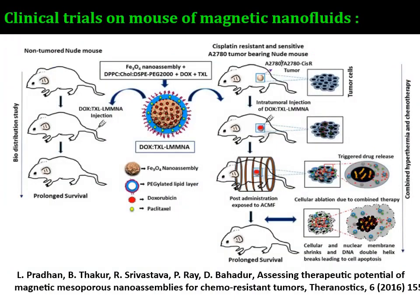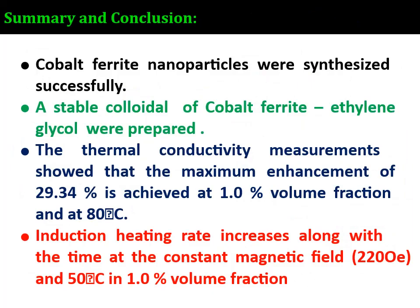This is an example of a clinical trial of hyperthermia therapy on mice reported in the journal Theranostics. Summary and conclusion. Cobalt ferrite nanoparticles were synthesized successfully. A stable colloidal suspension of cobalt ferrite in ethylene glycol was prepared. The thermal conductivity measurements showed that the maximum enhancement of 29.34% is achieved at 1% volume fraction and at 80 degrees Celsius. Induction heating rate increases with time at the constant magnetic field, reaching 50 degrees Celsius in a 1% volume fraction.